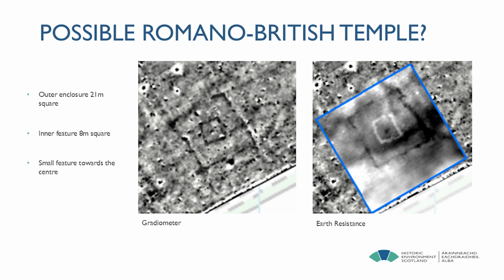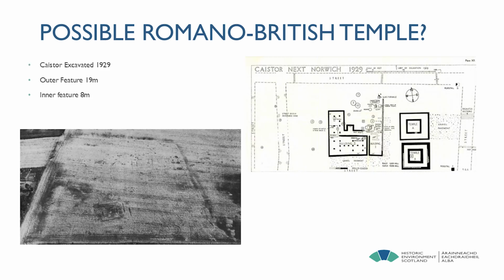in situ brickwork. So we had a look for contemporaries for this as well, and the closest in size we could find was from Caister. At Caister, there were 2 Romano-British temples excavated that were actually next to each other, and they were 19 meters for the outer one and 8 meters for the inner one. So the remains we found just at the south of the Cricket Crease, again, are very similar in size to Romano-British temples.